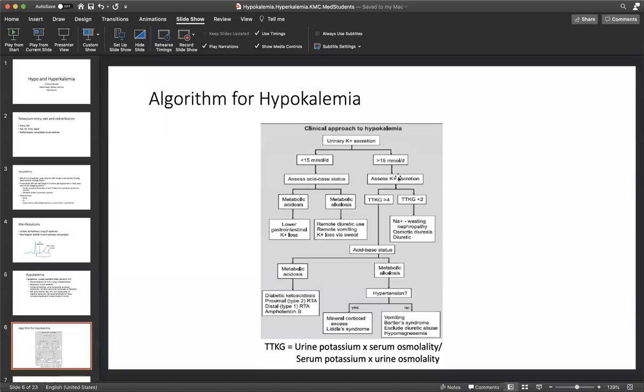So let's go along this limb of the flow chart. If the urine potassium is more than 15 millimoles per day, you assess the potassium excretion. Then you can look at something called the TTKG, or the transtubular potassium gradient. Now, we don't need to use it all the time, especially if you find potassium is quite high, then you really don't need to use it.